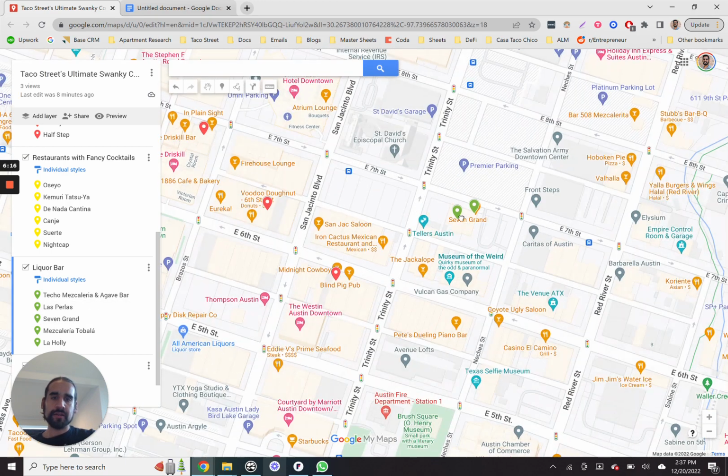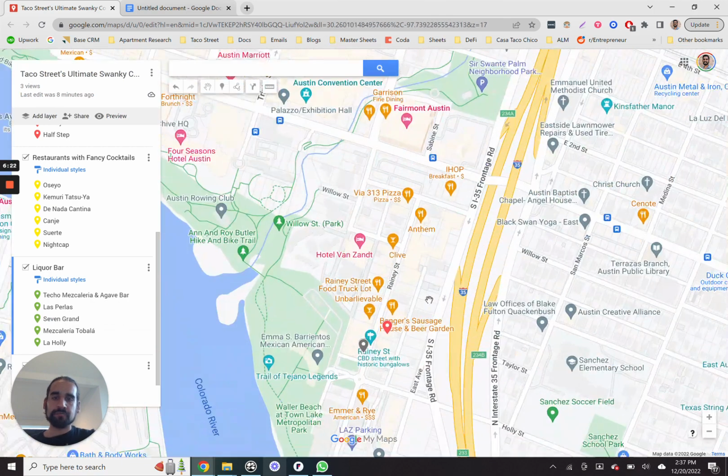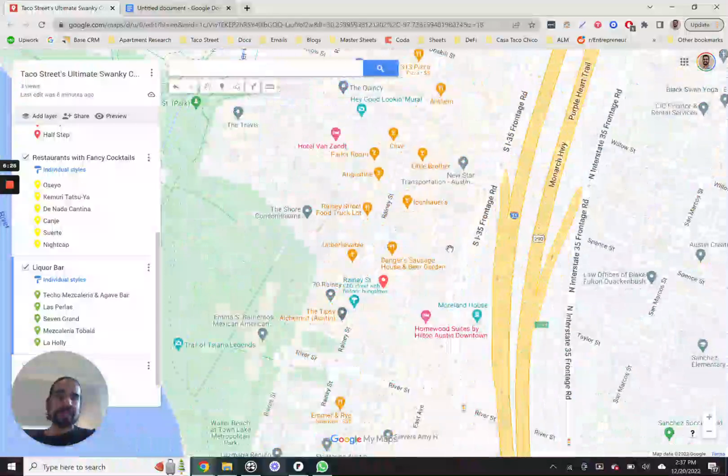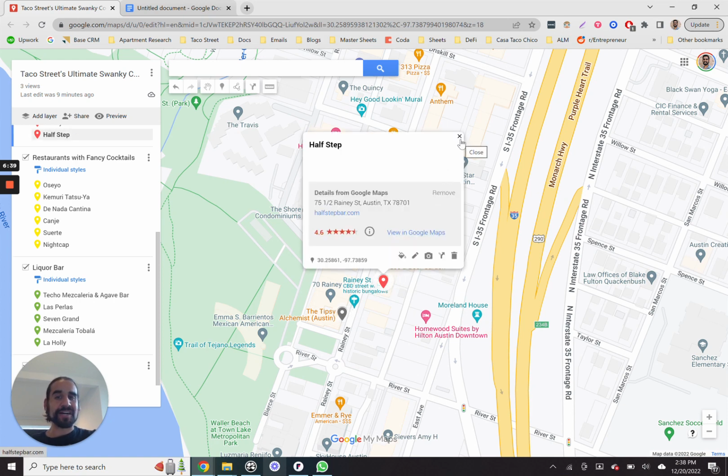Zooming out a bit, we will go to Rainy Street. So, Rainy Street isn't that interesting of a cocktail scene. The only place I like on Rainy Street for cocktails is Half Step, and amongst the bars on Rainy Street, Half Step tends to be more relaxed, calmer, more of a lounge feeling than the rowdy post-grad energy you get at most of the Rainy bars.